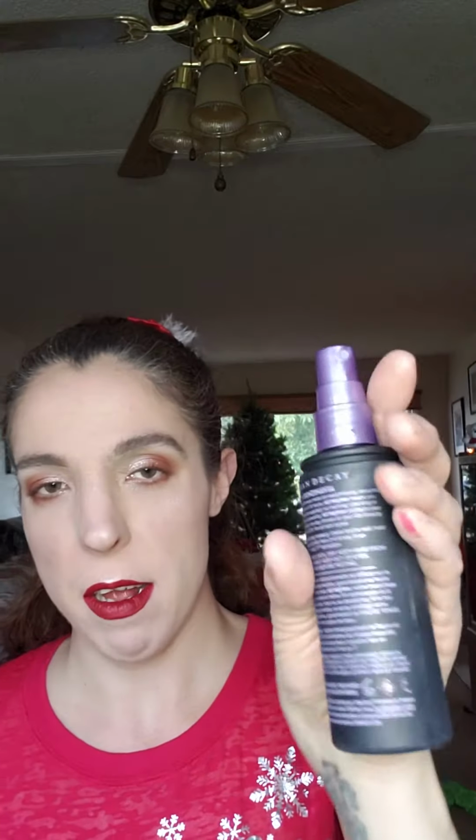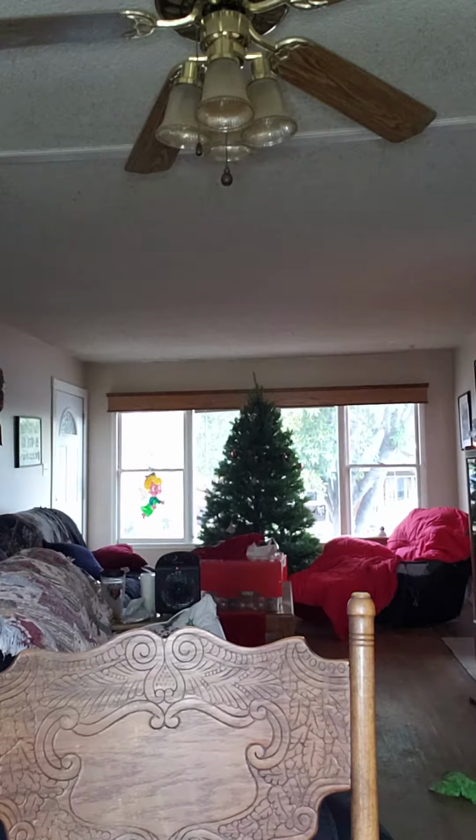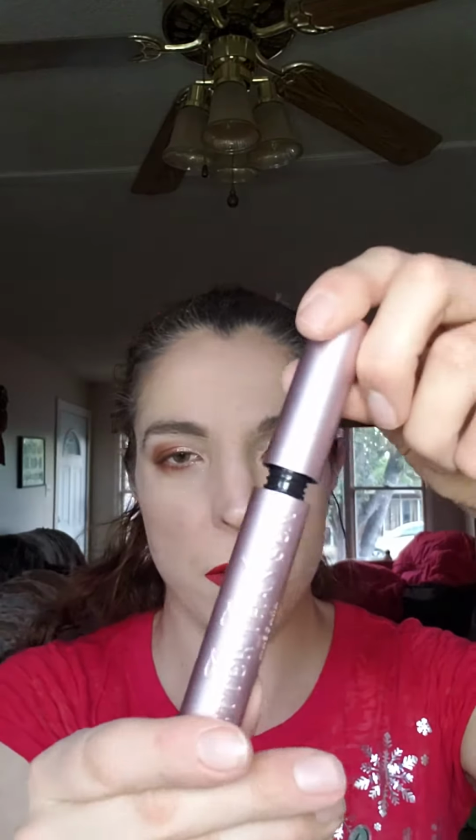So this is what my final look is. Oh, don't forget the All Nighter spray by Urban Decay. And then you can do some false eyelashes or use your real eyelashes. Some people don't have like those long natural eyelashes. But I have eyelashes that I'm probably going to just use, hold on, wait a minute. Found it. I'm going to use the Too Faced Better Than Sex mascara.